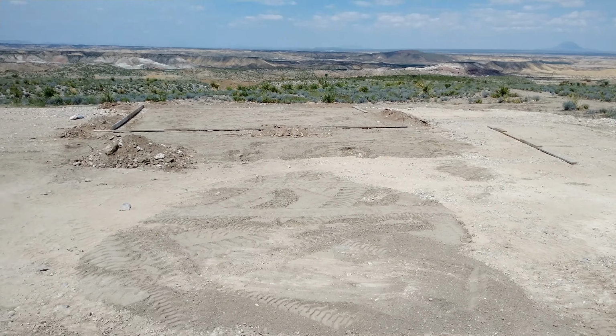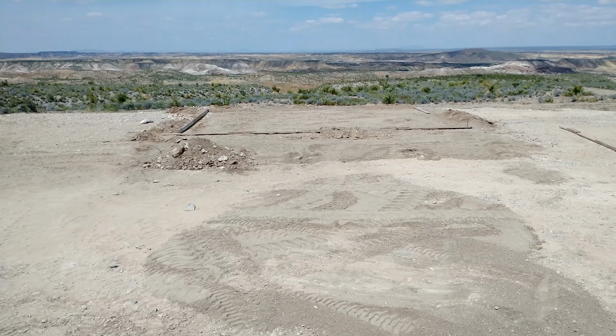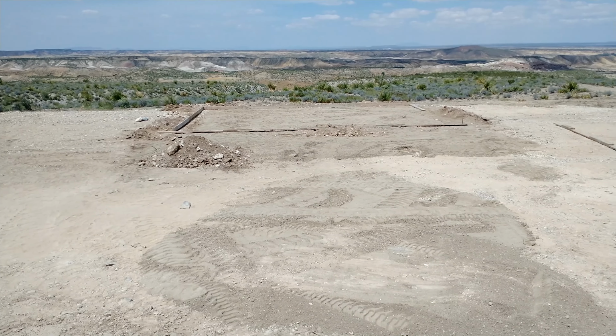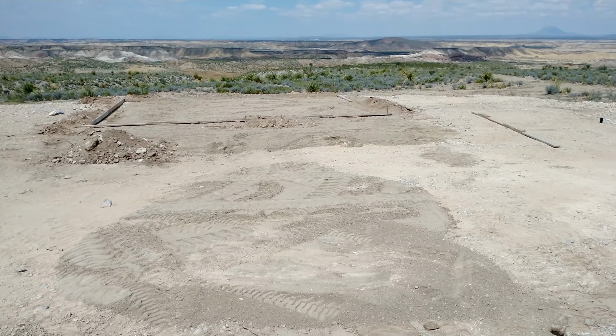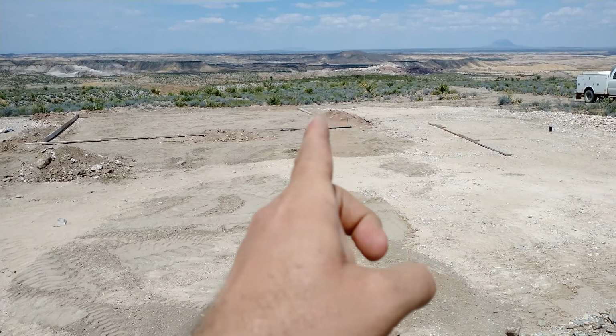And yeah, so we'll have a couple bedrooms, bathroom, kitchen, dining room, living room area with a wood stove and a little utility room in the back. This corner back here.